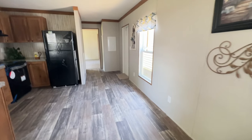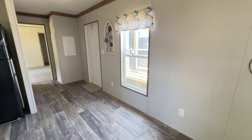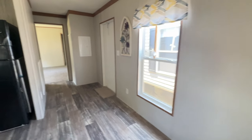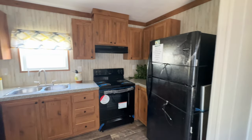So let's move into the kitchen area. Right here at this window, I would put a table, maybe a table for two or a smaller table with 4 chairs, but it's more than enough room there to put the right size table. And then you have your kitchen. Y'all, I absolutely love the cabinet color.